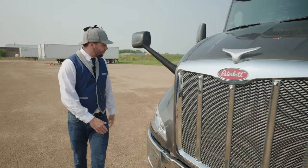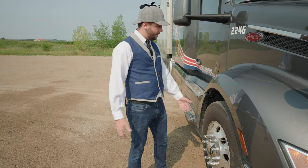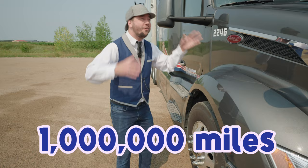These things can go like 125,000 miles every single year. Isn't that crazy? That's so far. One of these trucks can last for up to 1,000,000 miles. Wow, that's so far.